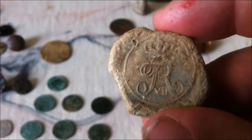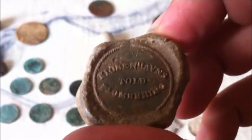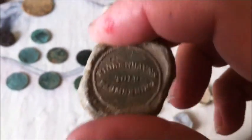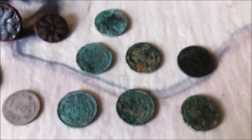As you can see, this big seal that I found. It is King Frederick the Seventh, and then it says Copenhagen's custom seal. Somewhat of a larger seal than the other ones I found. They're more your average grain sack seals.